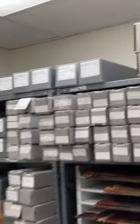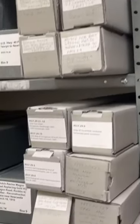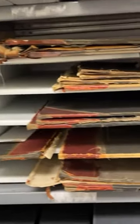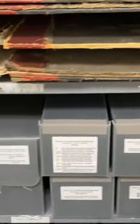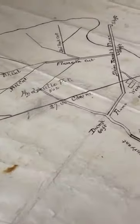We have almost 3,000, I believe, maps in our collection, which include subdivision maps, mining maps, railroad maps, town site maps, surveys, and many more. Just to give you a glimpse, here we have a hand-drawn map of mines in Iowa Hill, which is just east of Colfax and north of Forest Hill. Now we'll head over to the next room.